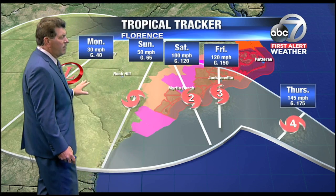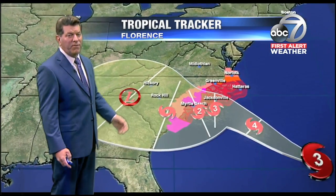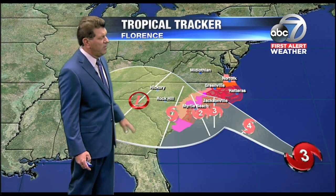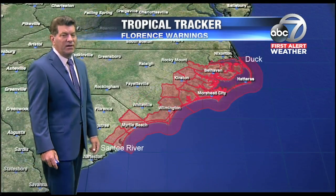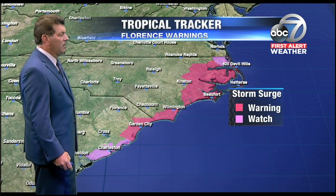Then it just kind of sits out here for 3 days in that cone of uncertainty. Once again, that is a very large spread, over 100 miles on either side of that cone. In fact, over 150 miles on either side of that cone. It could be down all the way into Georgia, for that matter. The models are having a difficult time pinpointing exactly where that storm is going to be, due to the fact that the upper level winds will be so light and variable.